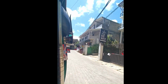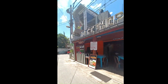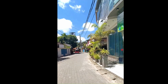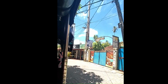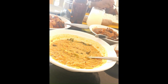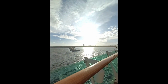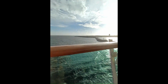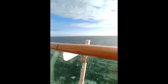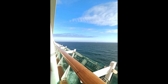Also, there are a lot of hotels and shacks nearby, so in case you want to do some shopping, you can do that here as well. I couldn't explore a lot on the beach because it was really hot, and time was also running, so I went off to have some authentic Sri Lankan food before heading back onto the ship. Along with a few friends of mine, we went to an authentic Sri Lankan restaurant and tasted some of the food, and then we were back, thankfully on time, onto the ship.